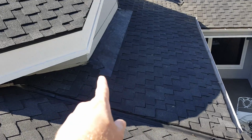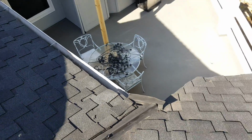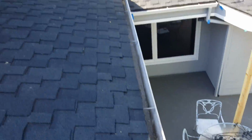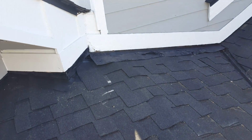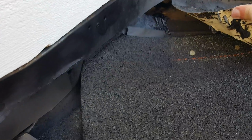Here it is again. They got the wrong edge metal. That's totally wrong. This is actually quite a mess. That is totally wrong. Man, these guys are like batting 1,000. It's incredible how sloppy this install is. And keep in mind, I just saw the paperwork. This was $20,000. Looks like a giant hole that they just never bothered to waterproof. I'm sure windblown rain is not going to get under here. You've got to be kidding me.